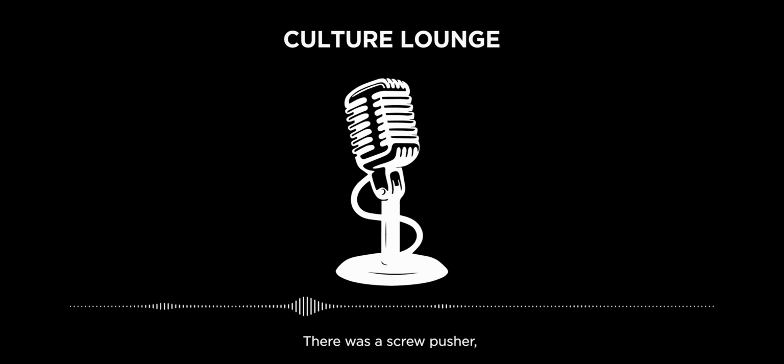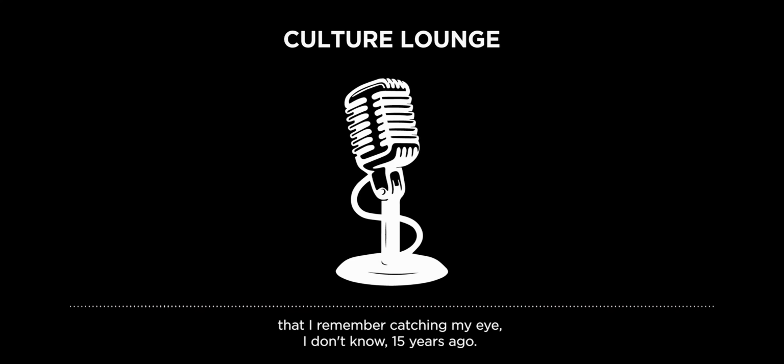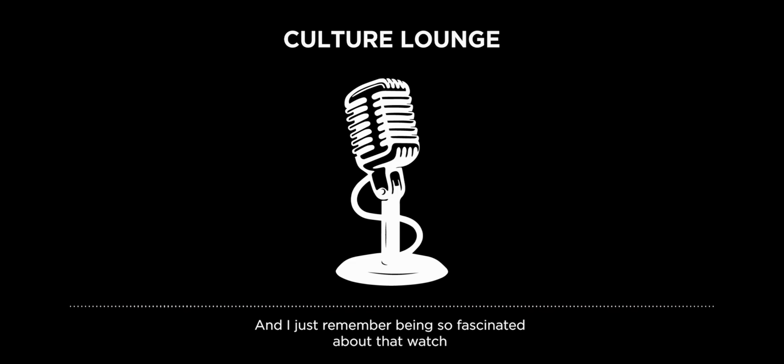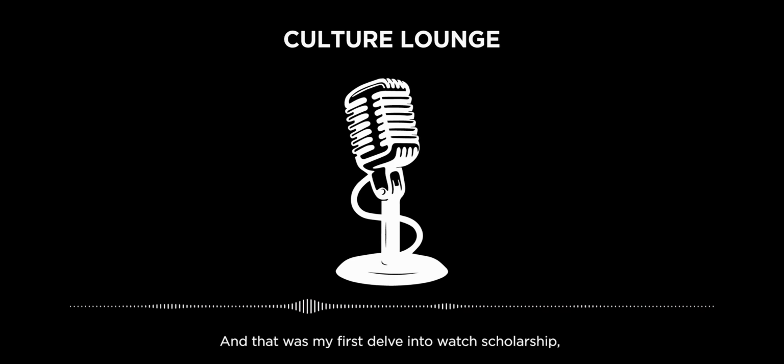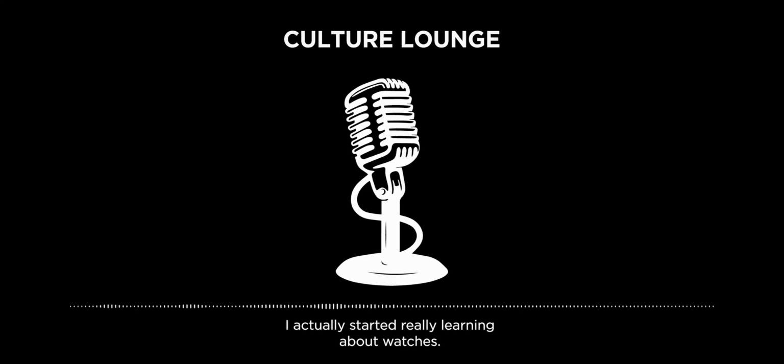There was a screw pusher 6263 vintage Daytona, a Paul Newman dial, that I remember catching my eye 15 years ago. It was made late 60s, maybe 1970. And I just remember being so fascinated about that watch and the different iterations of the dials and the bezels. And that was my first delve into watch scholarship, almost like watch history or art history. And it wasn't just, wow, I like the look of that watch, so cool. I actually started really learning about watches.